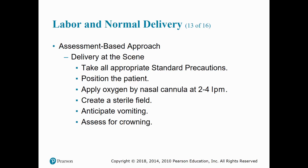Use sheets from your OB kit, sterile towels, or paper barriers to help create that sterile field. Remove the patient's clothing or push it up above their waist. Place one sheet under their hips, unfolding it towards their feet, and another sheet over their abdomen and legs. Have your partner or a close family member stay at the patient's head in case they have to vomit. And as the head appears, or crowning, have the patient push hard with each contraction.